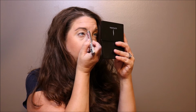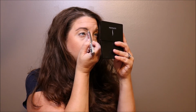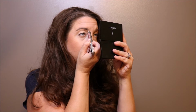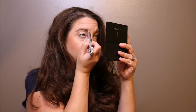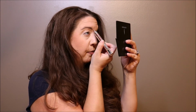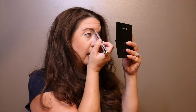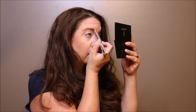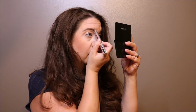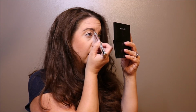When you get to the front, you want to use tiny little strokes so that you can mimic little tiny hairs up front. You want to use a light hand when doing this so that it's not too harsh looking up top. But you do want to still fill that in.